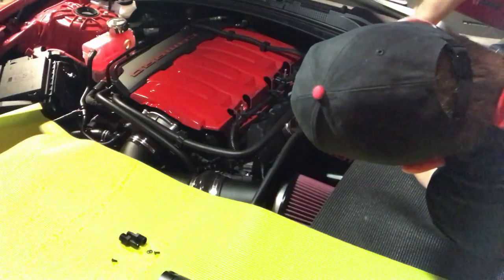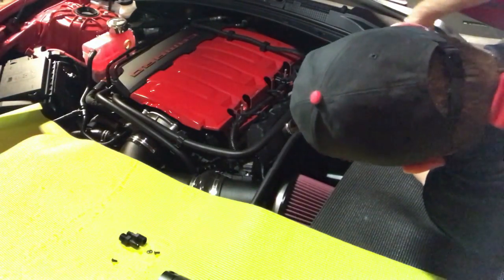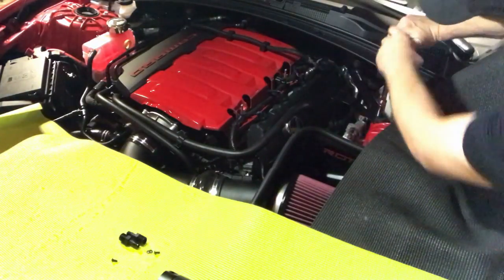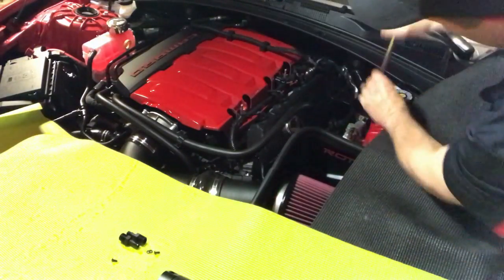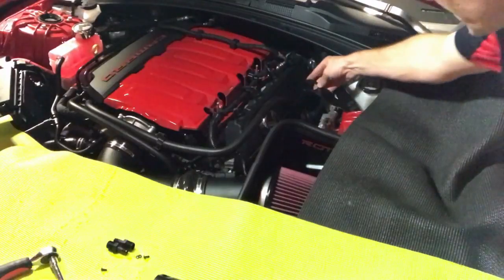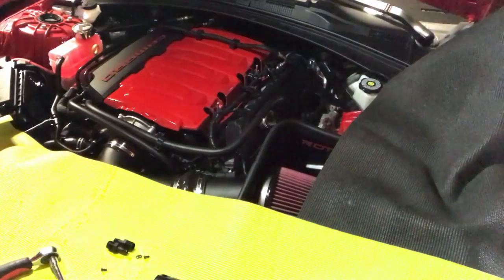As you can tell, GM had these tight. They weren't super tight. You want to tighten them pretty good, but 40, 50 pounds maybe. Not too bad. I don't think you're going to snap those bolts anyways if you put too much. Sorry about that again. So, got a secure mounting point going on. I think we're good to go on that angle.